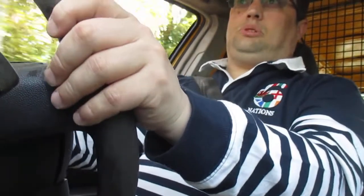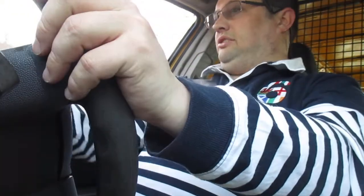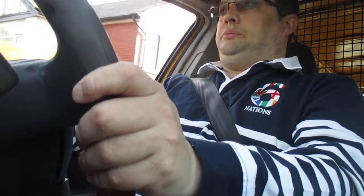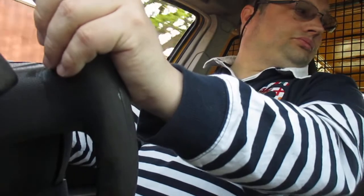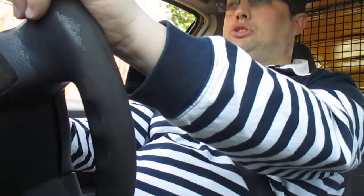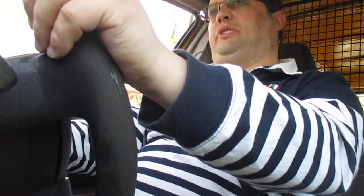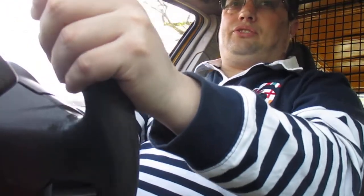just taking it quite easy. This has been languishing for a bit, but it does feel very, very nice. Quite much lighter steering than my old van. And this one's up for sale for £1,000. So it's much better visibility and well, not visibility very much, but certainly much roomier in the cab than the Astra G was.